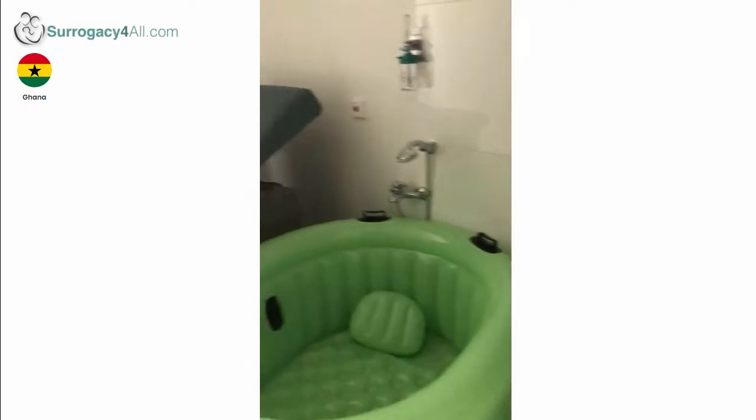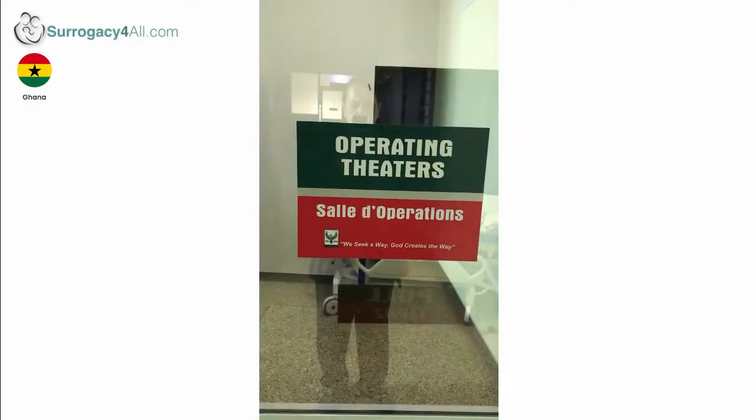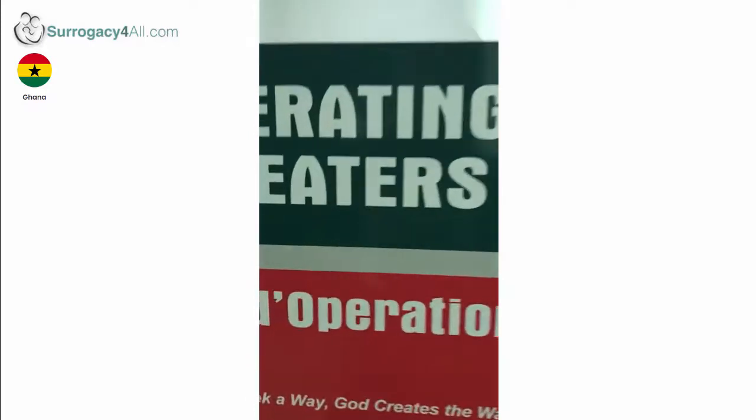A water birthing unit. So for a patient who wants to be birthed in water, we have a facility for that also. Great. Thank you. We now are going into the operating theater at the IVF center where surgeries are done.